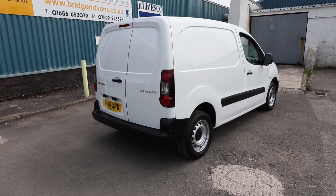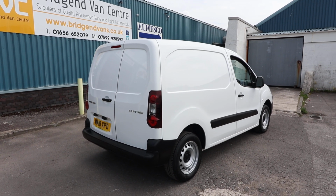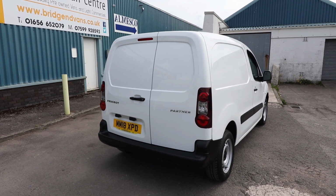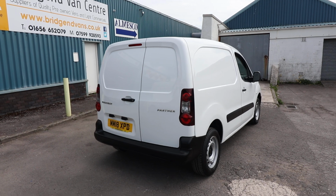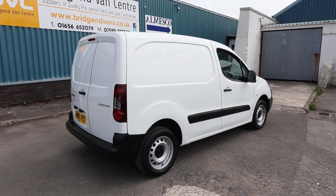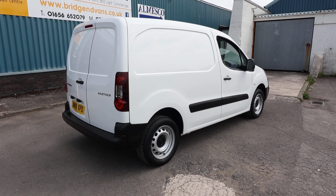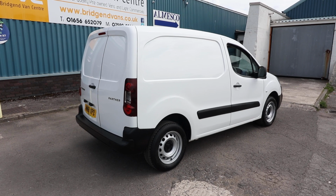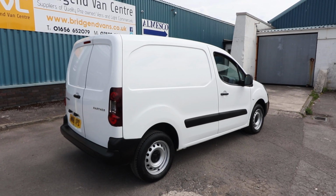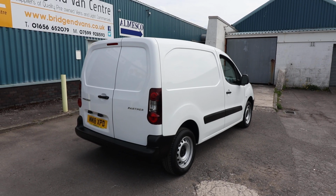The BlueHDi means that it has got AdBlue, which means it's Euro 6, and we'll talk you through the benefits of that a little bit later on in the video. And this is the short wheelbase van. What we're going to do in this video is have a little walk around. I'll show you the spec that you get on a Peugeot Partner of this age, this being the SE model, and we'll also talk you through a bit about the condition as well, seeing as it is currently available for sale at the time of recording.